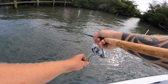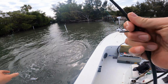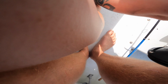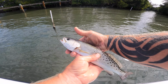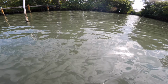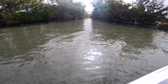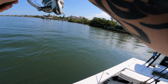There we go. Keep them out of these poles. Oh yeah, real good trout. Real nice trout. Real nice specky trout. Let's get him back in the water here. There he goes. Beautiful. There we go.